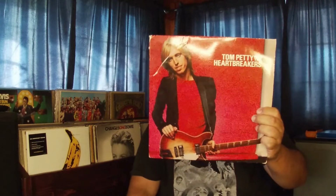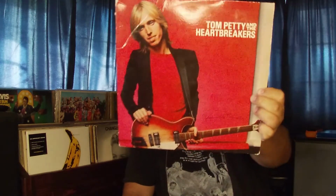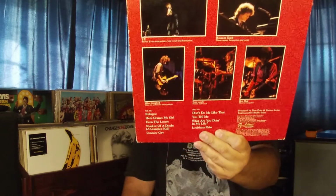All right. Next up is Tom Petty and the Heartbreakers. So this is Damn the Torpedoes. There's a good picture there of Tom Petty with his Rickenbacker. And there's the backside of the album. And yeah, pretty good album. Refugee, a pretty well-known track here.